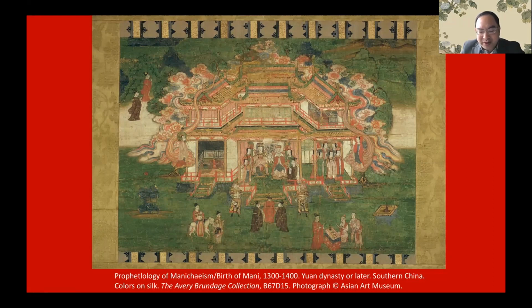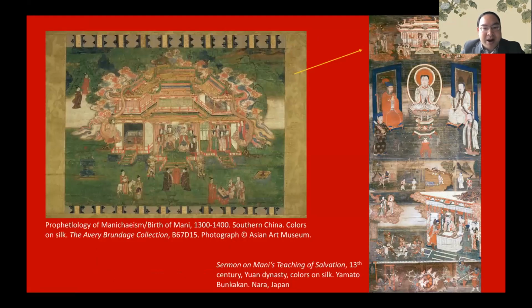To attract more believers, this ancient Persian religion combined elements from Zoroastrianism, Nestorian Christianity, and Buddhism. The comparison of our painting with the complete set titled The Sermon of Mani's Teaching of Salvation, a 13th century silk painting from a Japanese collection, enables us to learn about the content depicted in this painting. The Manichaeans still had many believers in the port city of Quanzhou during the 14th century, even after the Silk Road declined and the influence of Islam dominated Central Asia and Xinjiang.